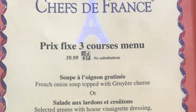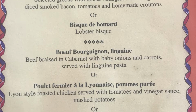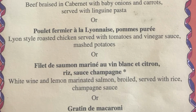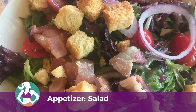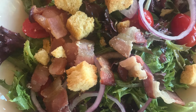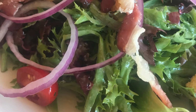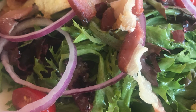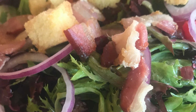On the prix menu, I chose the salad option for my appetizer, and that by itself was huge. This salad was a mix of greens, a house-made vinaigrette, diced smoked bacon, tomatoes, and croutons. And it weighed about 7 ounces, or just shy of 200 grams. So this was a pretty big salad for an appetizer salad. Yes, I do bring my food scale to the parks, so if you need to do that, go for it.